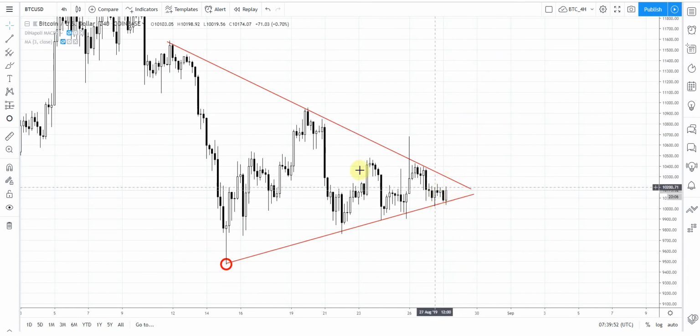But currently inside the triangle, you can see we do not see really valuable patterns. So nothing yet. That's why, if you do not plan to use stop entry orders and trade a breakout of this triangle, you just need to sit on your hands and wait for clear patterns. Then we will get more information, and it will be easy to make a decision on the trading.